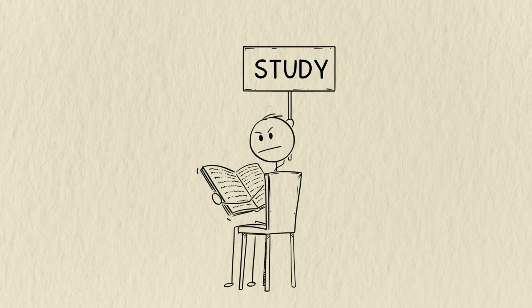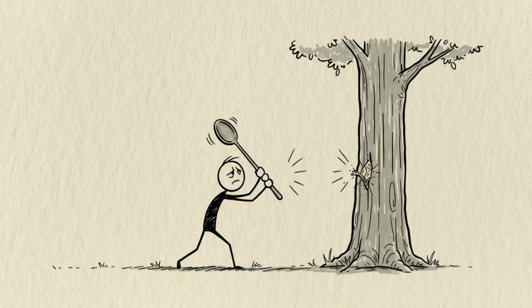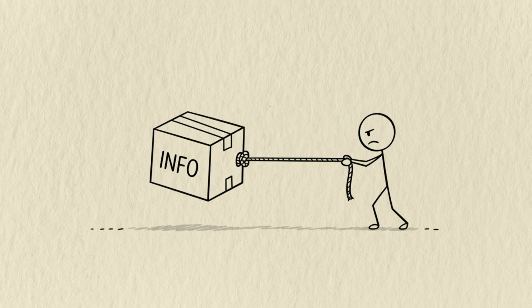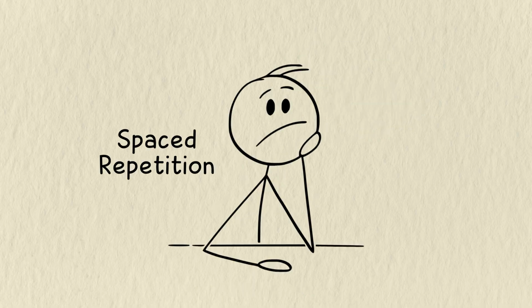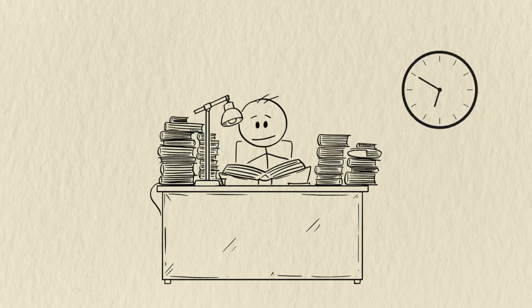Still think you're bad at studying? You're not. You've just been using broken tools. It's like trying to chop down a tree with a spoon. But now you've got the hacker toolkit. Active recall. Force your brain to pull info out. Mental simulation. Practice in your head like it's real life. Spaced repetition. Review just as you're forgetting. Use these, and you'll stop studying for hours and start remembering for life.